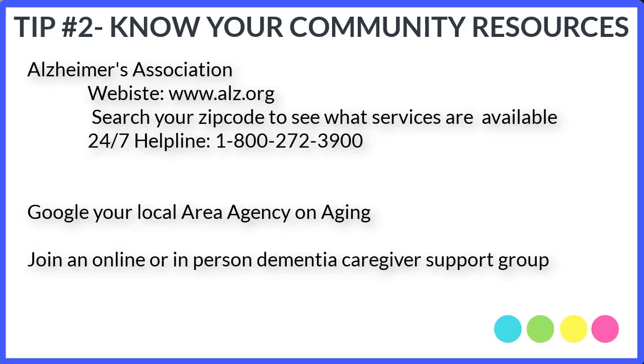So look into local or online dementia information resources, and look into support groups. Connecting with others who are in similar situations as you and who can give you practical advice and information is vital. There are many resources out there, but you have to look, research, and ask. This not only helps your loved one with dementia, but it's going to help you manage that caregiver stress.